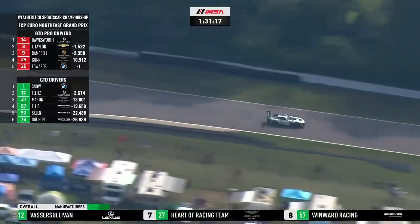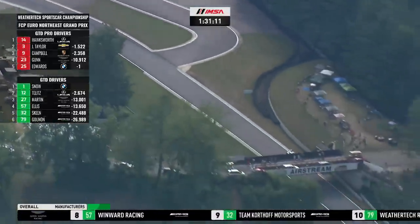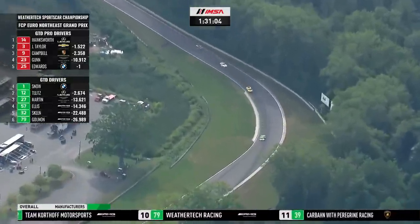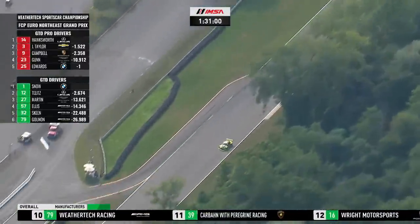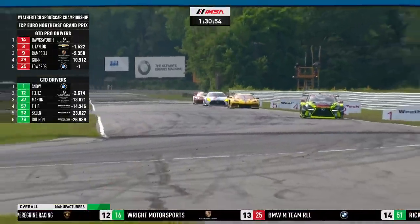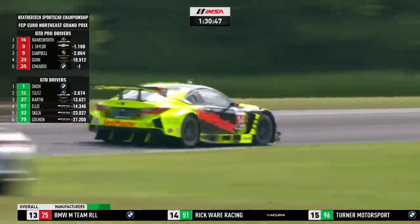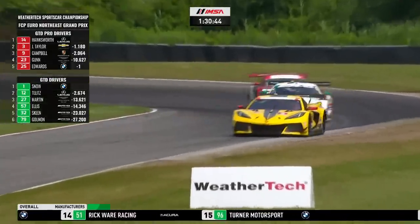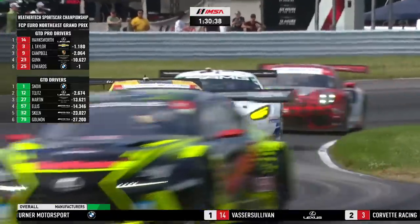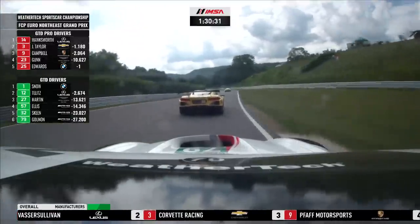And to back that point up, qualifying yesterday, you could have taken a GT Daytona car to the pole if you were quick enough. We have seen GT Daytona cars outqualify GT Daytona Pro machines this season, and there is then no separation of the field. And that's the beauty of having a single class, if you like, spread across different driver combinations. The all-pro outfits: the 14 Lexus from Vasser Sullivan, the 3 Corvette, the number 9 Pfaff Motorsports Porsche, the 23 Aston Martin for Heart of Racing Team, and the 25 Team RLL BMW. And everybody else has a pro and a non-pro, but depending on who is in the car at any one point, they are all on a level playing field.